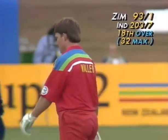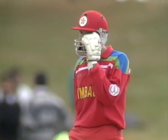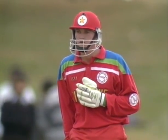They're going well, and it's not easy for the Indians fielding, bowling in these conditions. No, well, the ball will be very wet, won't it? So it'll be very difficult to hang on to. So they can really just try and bowl it down there. They can't do anything with it.